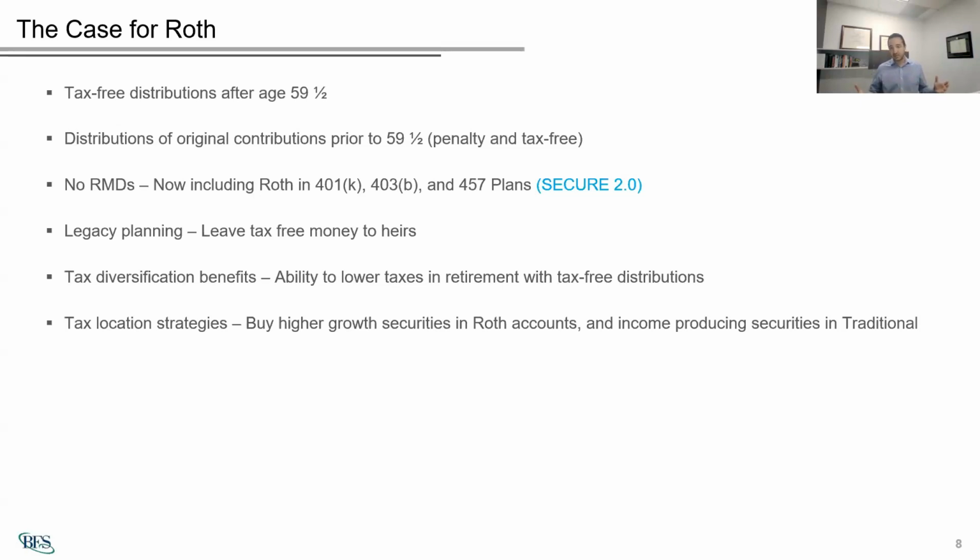The IRS basically wants to collect their taxes at some point. So they're forcing people after age 73 to start taking a specific amount out and pay taxes on it. But with Roth, you already paid taxes. So there is no requirement to take money out and pay taxes because there are no taxes to be paid. So this makes it very attractive, and it especially ties into our next point about legacy planning.